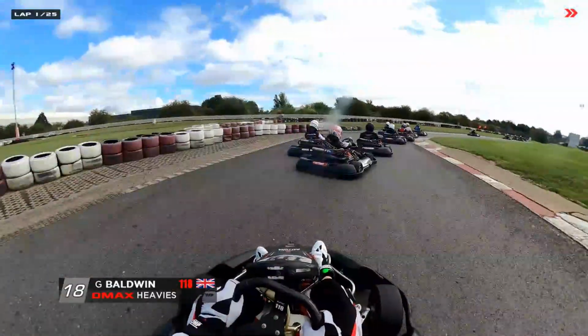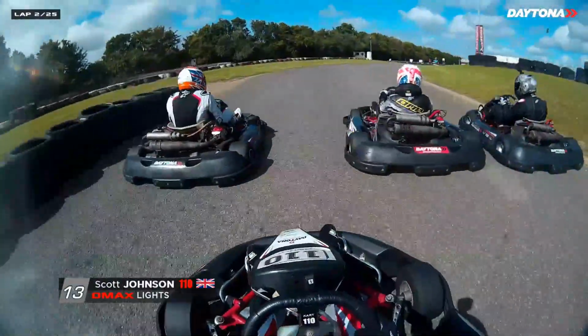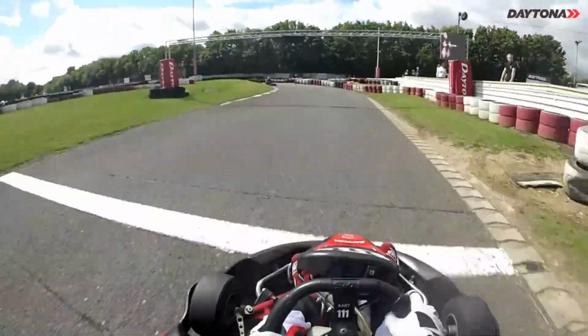Crazy little battle between these two. It's going to get pretty tight. A lot of hard aggression. Very easy to get caught out. Cart's sliding, and he takes the checkered flag in fine style.